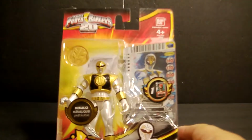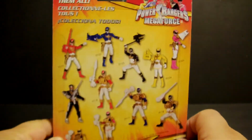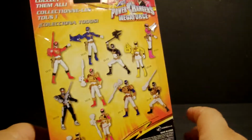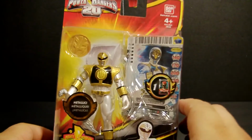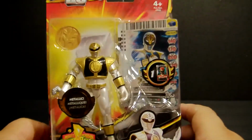Speaking of Tommy, something that I found at the store, which is always, always hard to get. As a matter of fact, this probably came out close to a year ago, and I finally found one. Yeah, I have the Metallic Force Mighty Morphin White Ranger. Very, very cool. I only have one, so unfortunately, I won't open it. I've been doing a separate collection of mint in box figures, especially 25th anniversary type or anything that's Mighty Morphin, and unfortunately he won't get opened, not until I can find another one anyway. And again, this came out a year ago, but I was fortunate enough to find that at a local Walgreens just a few days ago, so it's pretty cool.